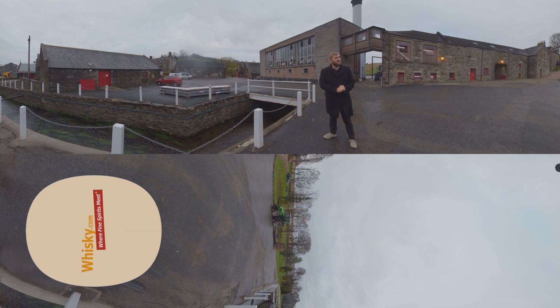Then on the other side, we see the other water source. The Dronach burn is used for cooling, and below that hill is the Belgium reservoir, which gets water from different water sources and has very clear, good, pure water, and is tapped below the ground. The Belgium is actually used for their mashing, and then ends up in the spirit later.